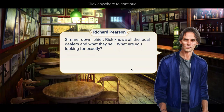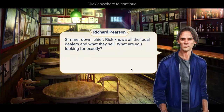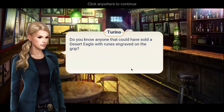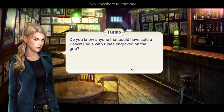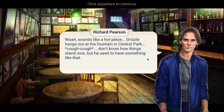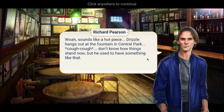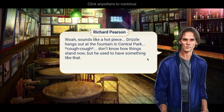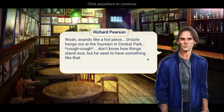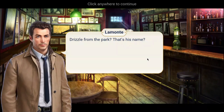Simmer down, Chief. Rick knows all local dealers and what they sell. What are you looking for exactly? Do you know anyone that could have sold the Desert Eagle with the runes engraved on the grip? Whoa, sounds like a hot piece. Drizzle hangs out at a mansion in the Central Park. I don't know how things stand now, but he used to have something like that.